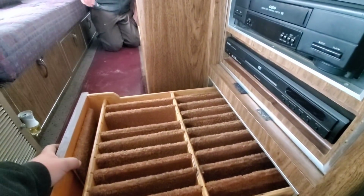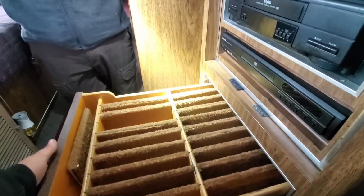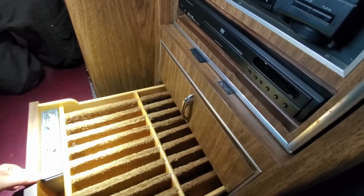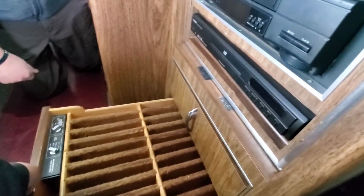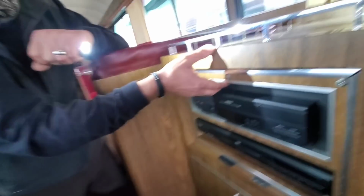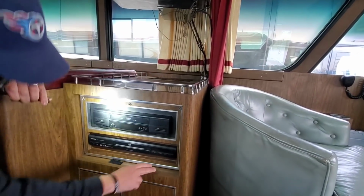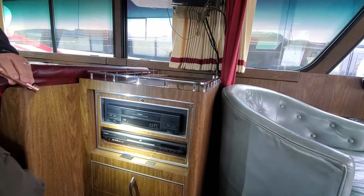Man, I don't know how many cassettes you could fit in here, but, or VHS. VHS, sorry, but you could hold quite a few. We're gonna have to find a nice collection of VHSs for this bus. Oh, there's even more. Man, they did not mess around. Don't let that fall out. I feel like there's something that went there, something to hold it in. Yeah, I saw something in the bus, in the pictures.